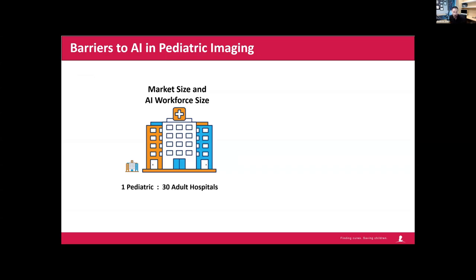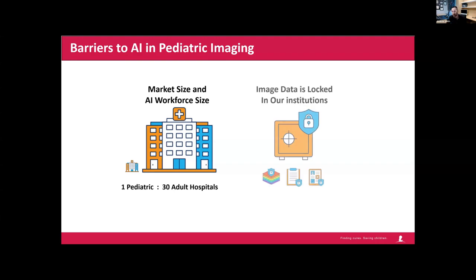What is true is the market size of pediatrics is roughly, I'm just taking a guess, 30 times smaller than adults. And so that market is a driver of commercialization. People want to go where the markets are bigger. And honestly, if you think about it, there are probably a lot fewer data scientists working on pediatric solutions than adult. There are probably tenfold the number of people working on adult solutions, partly because of the market size, but there are just more radiology departments focused on adult. So that's part of it, is market size, workforce size.